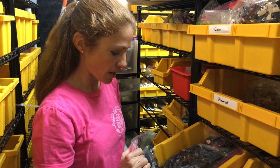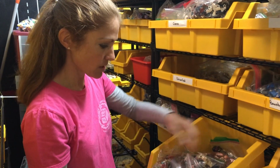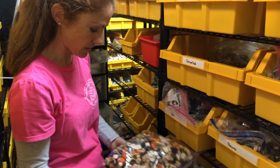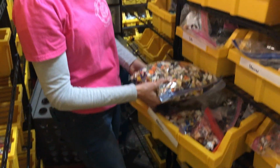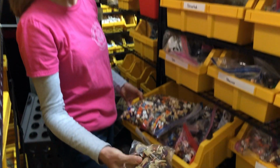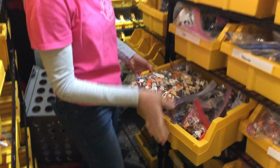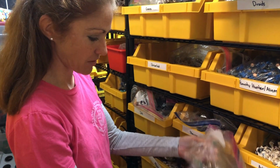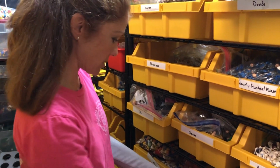All these Sith guys here. Some of the newer figures from the movies and shows. Alliance. Look at all these guys. These guys are all ready to be built and put together for our Star Wars bins. This is Ed's favorite. Jar Jar. We have a bin for Jedis, all the different Jedis, and of course Jedis need their lightsabers. So we have lightsabers ready to be built.